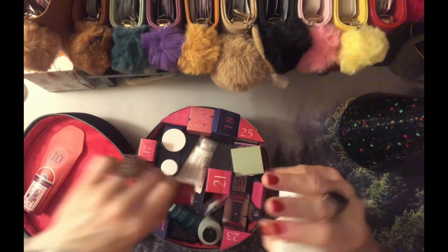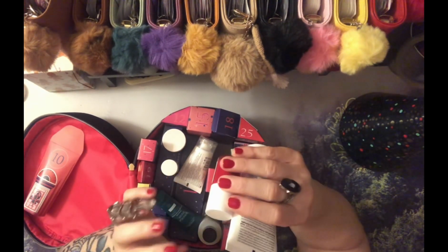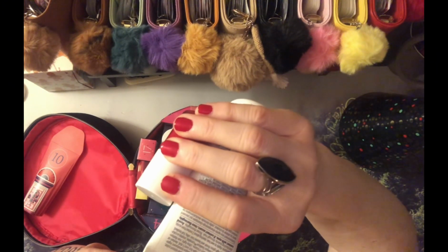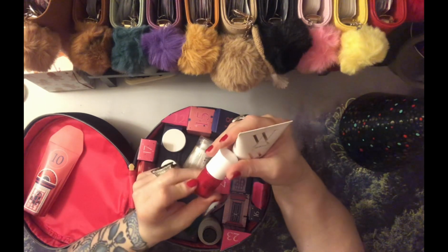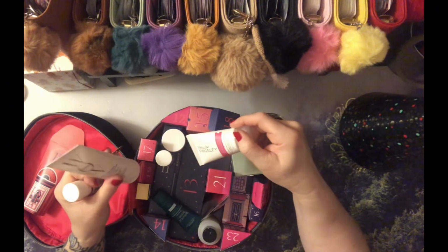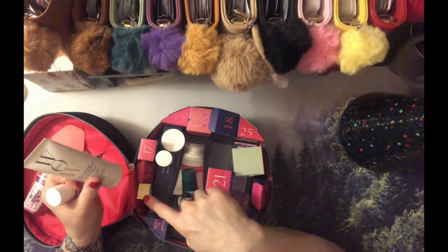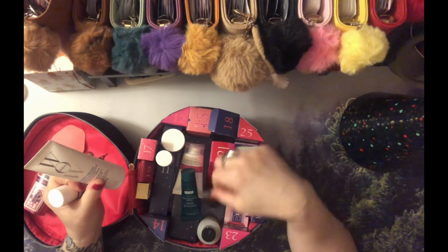I must admit, look at that, I'm loving this nail varnish. It is absolutely gorgeous. And I don't know if you can see, it's got a little gold shimmer in it. It's absolutely lovely. I'm so glad I tried this. That's by Nails Inc. And we've got all sorts of lovely things. Nothing at the moment I can put in my handbag besides the eau de toilette.